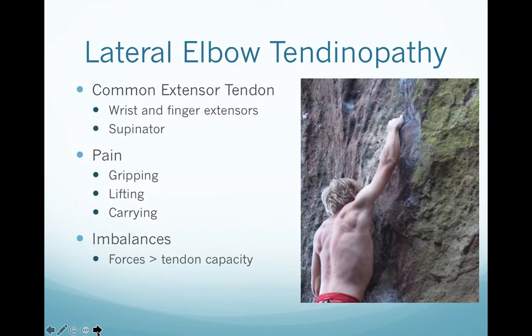So how about lateral elbow pain? That's what we used to call tennis elbow. That's kind of an umbrella term that doesn't really describe the injury very well.